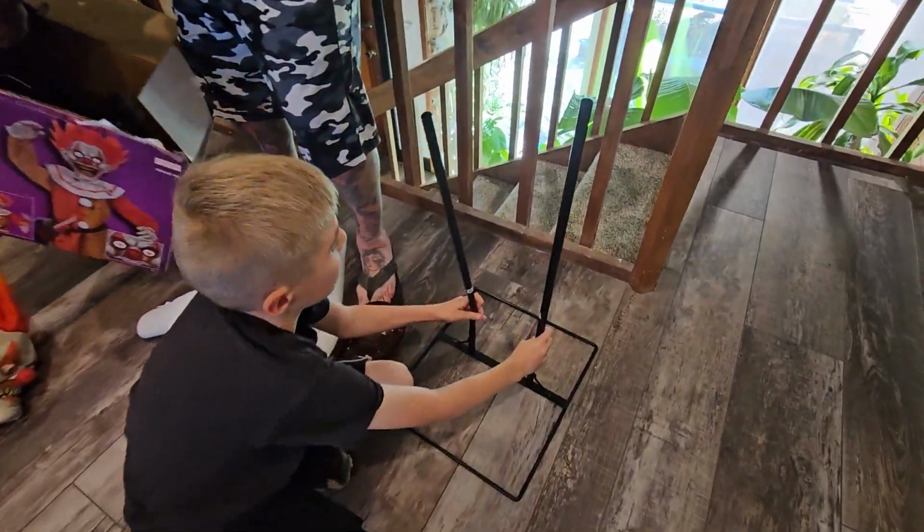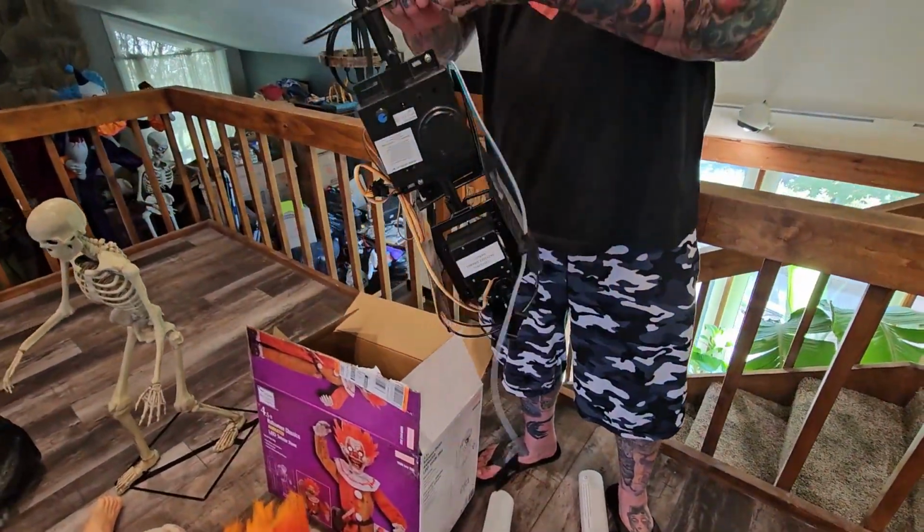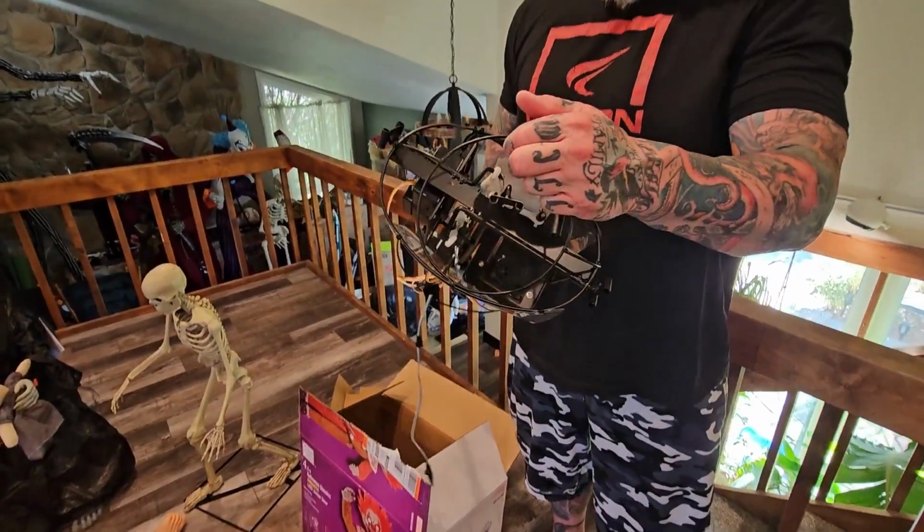Whoa. Two poles. Max already knows what to do. Yeah. This is done enough. Oh, there's his motor and his voice box, the speaker. Check that mechanism out. Pretty nice.